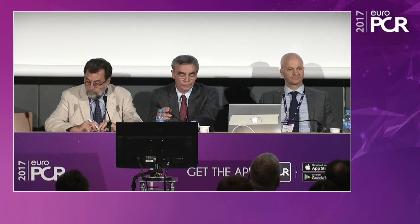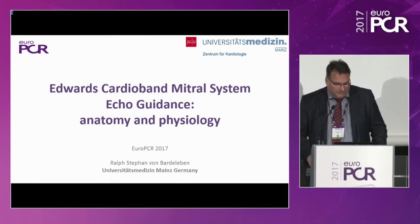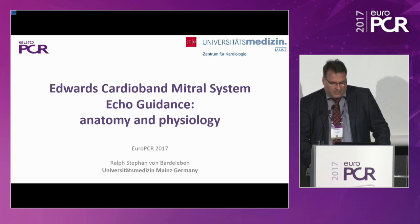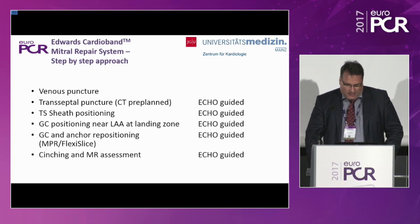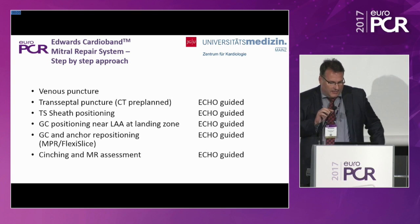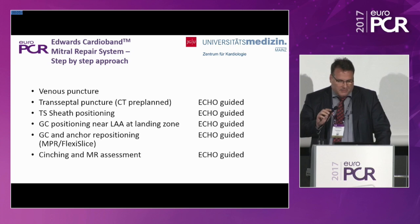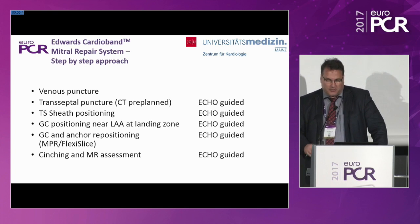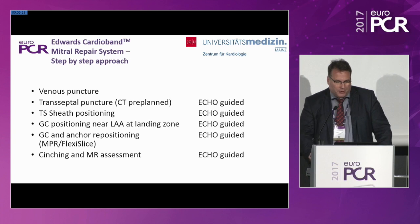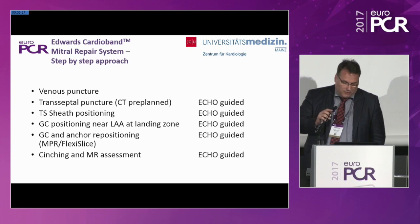Thank you very much. We'll now put an emphasis on the imaging guidance in the Edwards Cardioband mitral system. If we look through the different steps of this procedure that you've seen in concept in the first talk by Francesco Maisano, it involves a venous puncture. You need no imaging for that, that is certain. But then the transseptal puncture, which is CT pre-planned, is echo-guided.